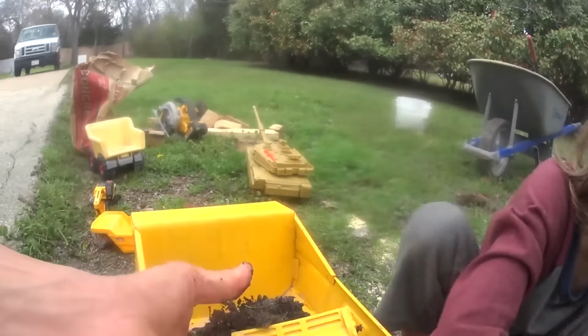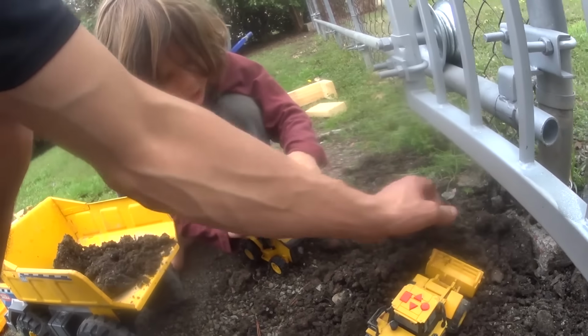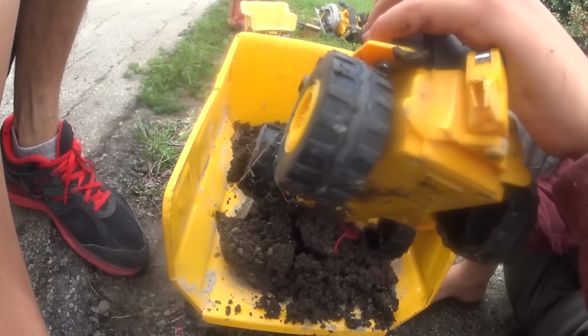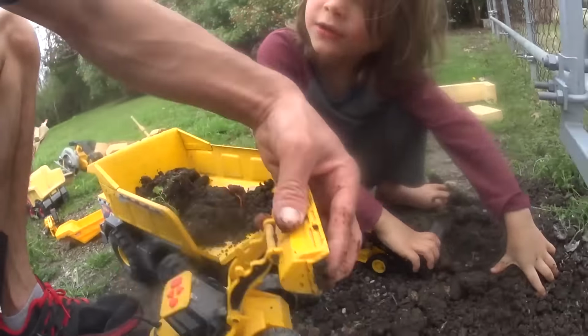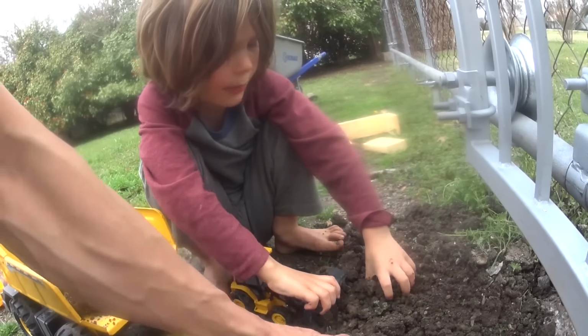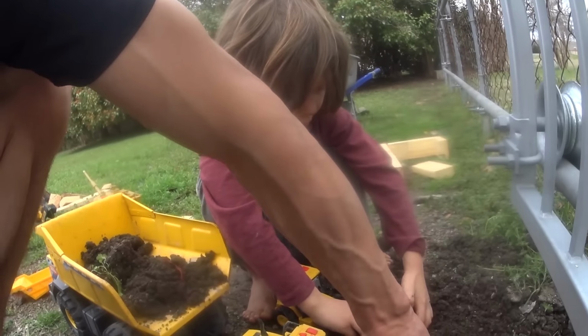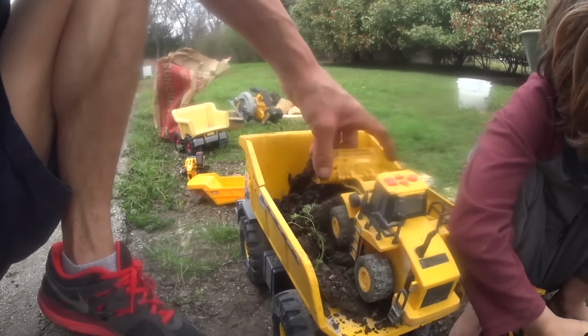Look at how much you can pick up. Scoop it up. Oh, dude, we're gonna get this done in no time. Wow. Do you think we can do this in about an hour? An hour? It probably won't even take us an hour. I'll say maybe about 30 minutes. Yep. Or maybe even 20.